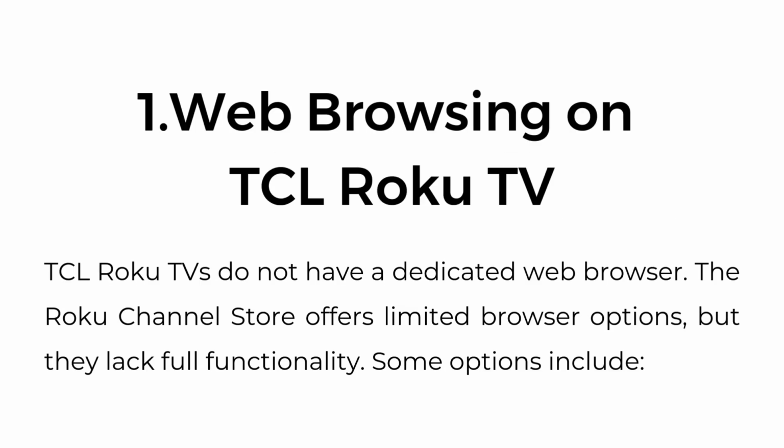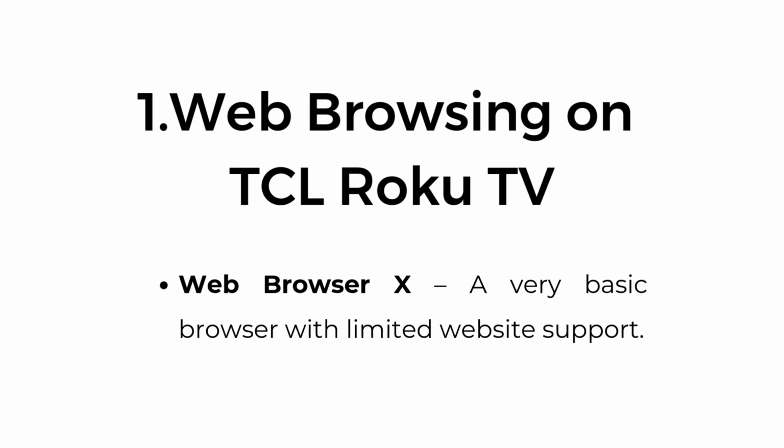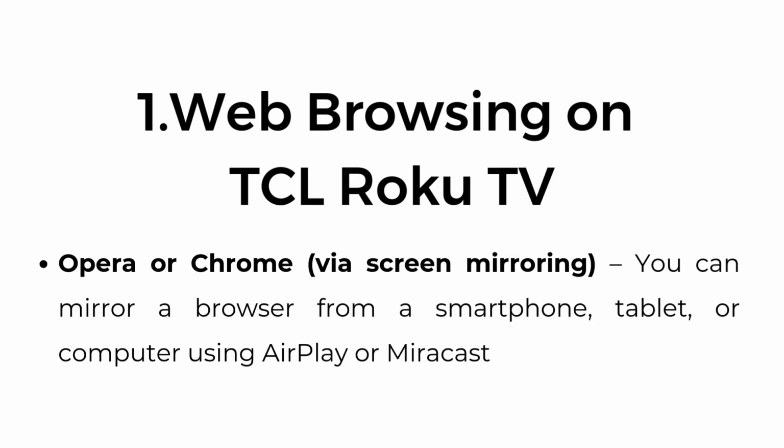1. Web browsing on TCL Roku TV. TCL Roku TVs do not have a dedicated web browser. The Roku Channel Store offers limited browser options, but they lack full functionality. Some options include Web Browser X, a very basic browser with limited website support, Opera or Chrome via screen mirroring. You can mirror a browser from a smartphone, tablet, or computer using AirPlay or Miracast.